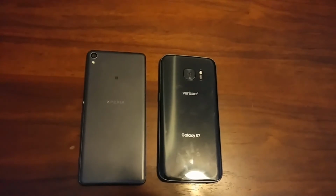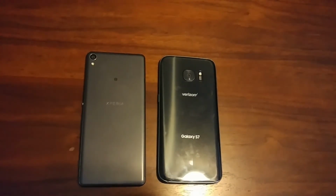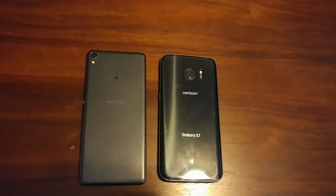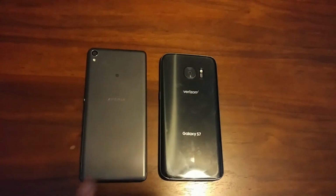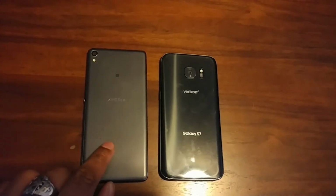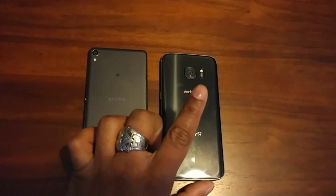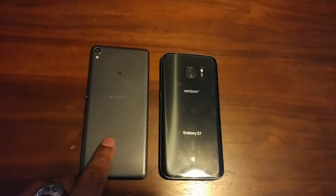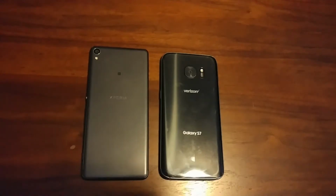But at the same, sorry, I'm just checking the heat of my V20. But at the same time, they both are consistent performers. As you guys saw with gaming, this doesn't really outclass this. And this has a MediaTek 8-core chip. This has a Snapdragon 820 4-core chip, with 4 cores clocked at 2 gigahertz and 4 at 1. And I forget what they're clocked at on the 820. I think it differs between every phone, but who knows?